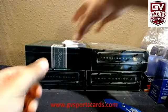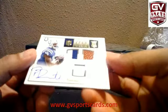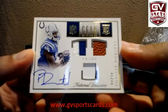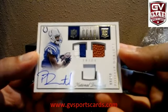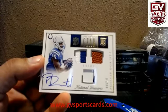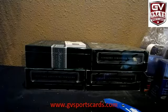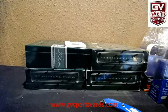Next up, we got for the Colts. That is Philip Dorsett, 8 of 10. 8 of 10 for the Colts. Colts in this one is Michael. Nice, 8 of 10. Two-color patch, ball, and glove.